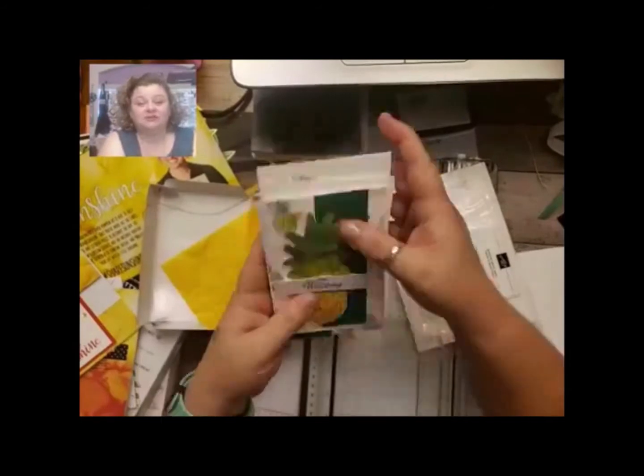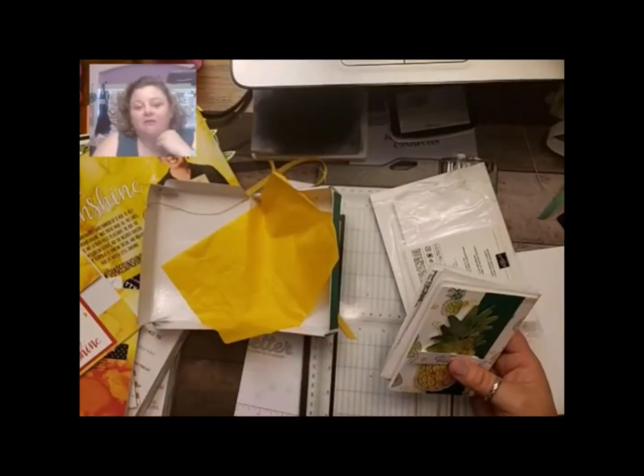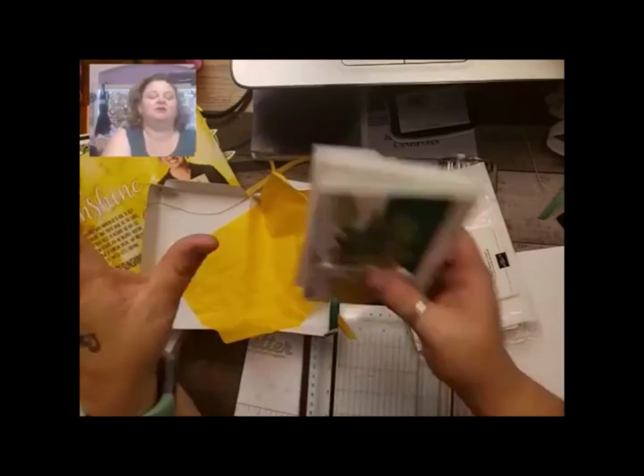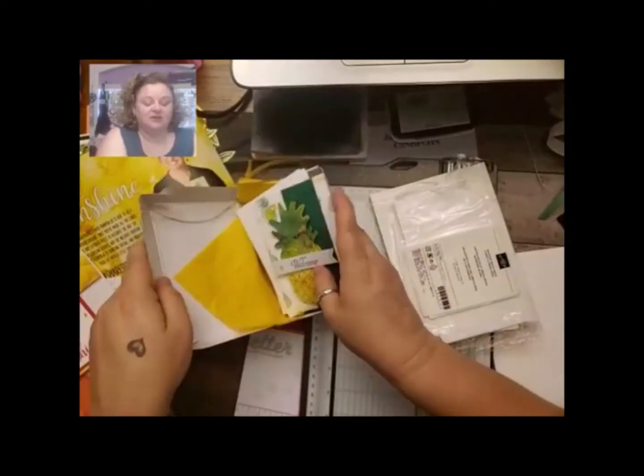I also was watching Psych, and it's a show that used to be on the USA Network, and they have a pineapple in every episode. And so I was making these this weekend. I'm like, oh, I must watch Psych. So anyway, so these are the pineapple ones.